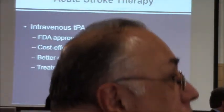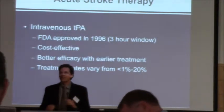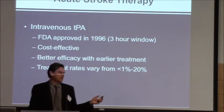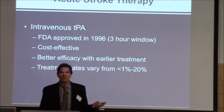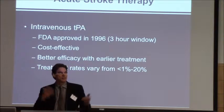So we're going to start off with acute stroke, talk about that for a little bit, some interesting things that are happening. And then we're going to pick up a little bit on the themes that you heard from Amy and her colleagues about more cost-efficient care for patients who have neurologic symptoms that sound like they could be due to brain ischemia. So intravenous TPA, this is our big treatment for stroke.